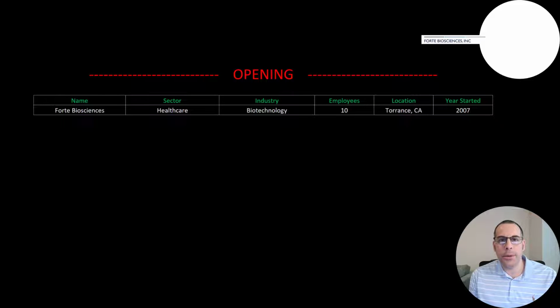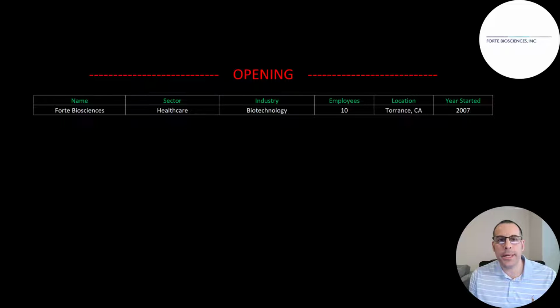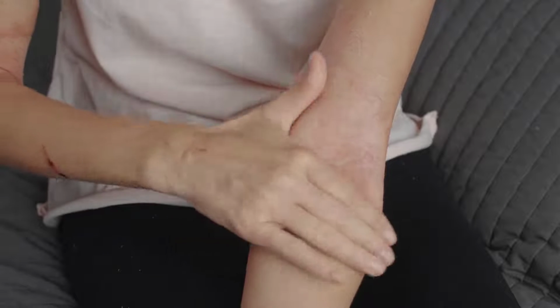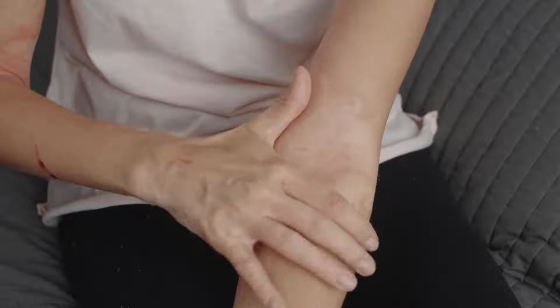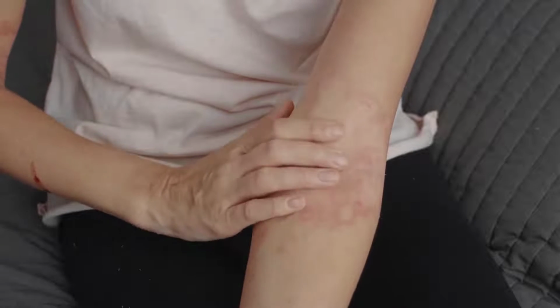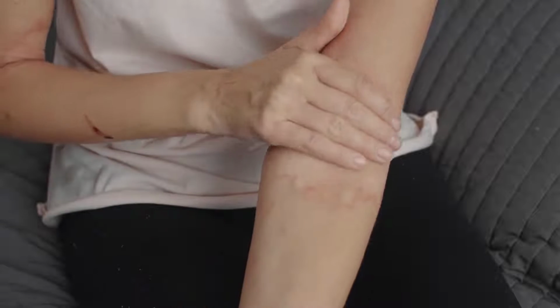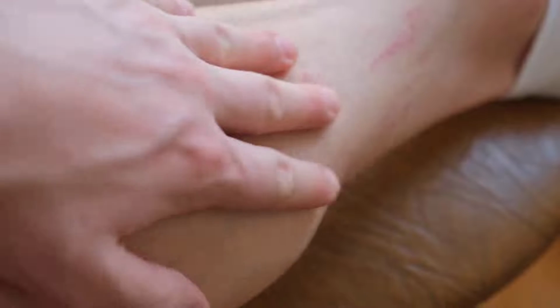I am going to walk you through the process of valuing Forte Biosciences stock by analyzing their financial statements and dissecting their financial ratios so we can determine if it's a buy or a sell. Forte Biosciences is a biopharmaceutical company focusing on the treatment of the inflammatory skin disease atopic dermatitis, also known as eczema. The product it is working on is called FB401, which helps atopic dermatitis by improving tissue repair and anti-inflammation, as well as suppressing potentially harmful bacteria.